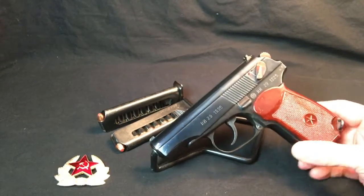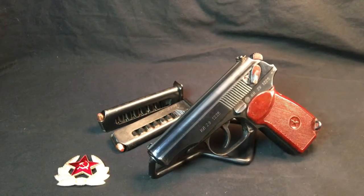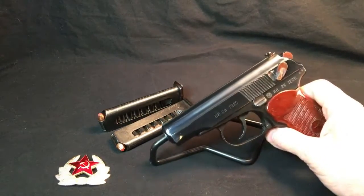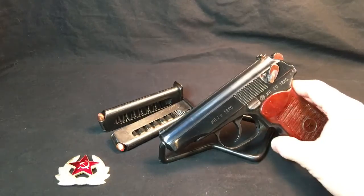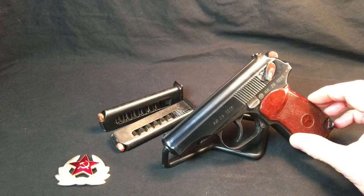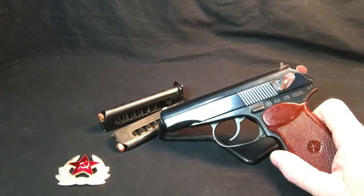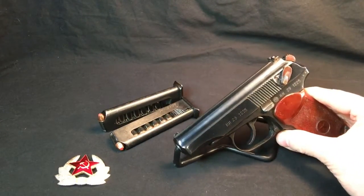After having seen a lot of people's YouTube videos and reading enough about the Bulgarian Makarov, I decided to, excuse the pun, pull the trigger and get one of these because I just knew that I was going to like it, and I like it even more than I thought. So this is a very worthy piece for someone to get if they want to have a concealed carry pistol that is also very cool. This has the cool factor going. So this is a concealer and it's cool.